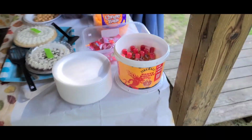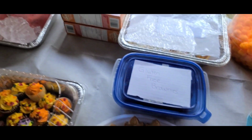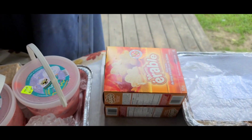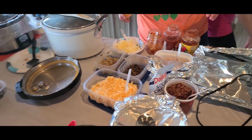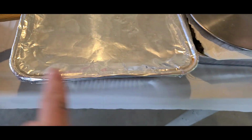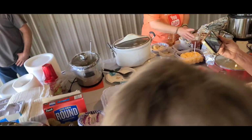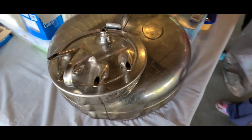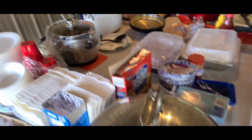Okay, here we are. We got a bunch of desserts and cookies, gluten-free brownies. There is some peanut butter stuff here, so if you got an allergy, be careful. And look at this wonderful display of food. Not sure what all this deliciousness is, but there is a bunch of it. It's so good. Here we got the Surge pot. A lot of crock pots here.